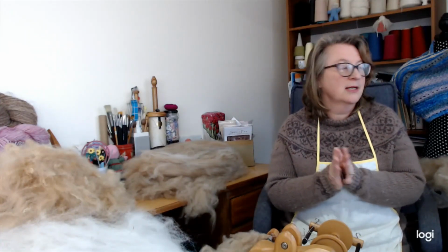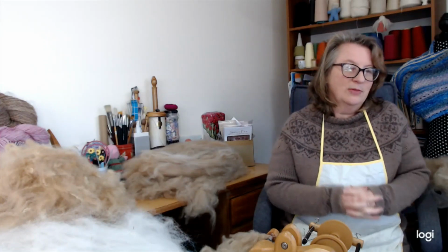And then I can move around to the other end of the house where it's nice and sunny. The sun doesn't come around here into my studio until late afternoon, so maybe I could move into the other area and enjoy a bit of the sunshine while I'm here.